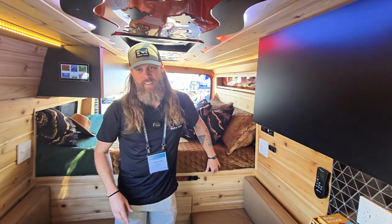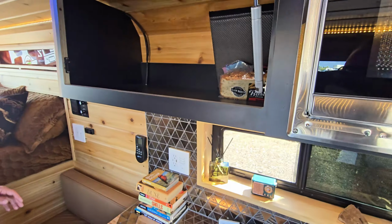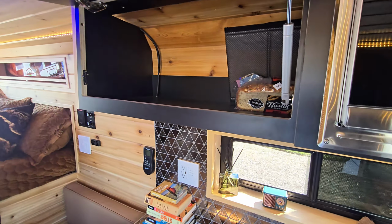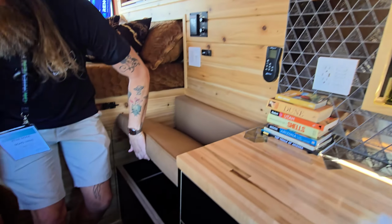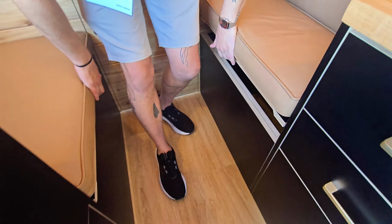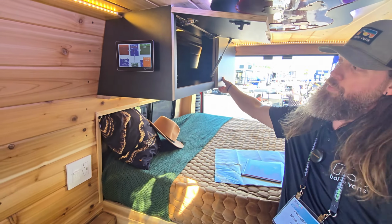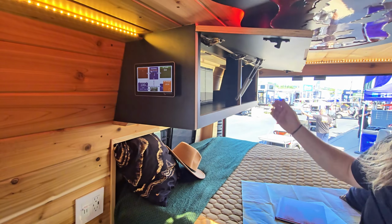What about the storage? I see there's one. Yeah, absolutely. This just pries right up. Very nice. Plenty of storage there. Storage under both benches here. Okay, so that's great. Storage is key. Same thing above the foot of the bed, right? We don't want you bunking your head, so this would be considered the foot side.